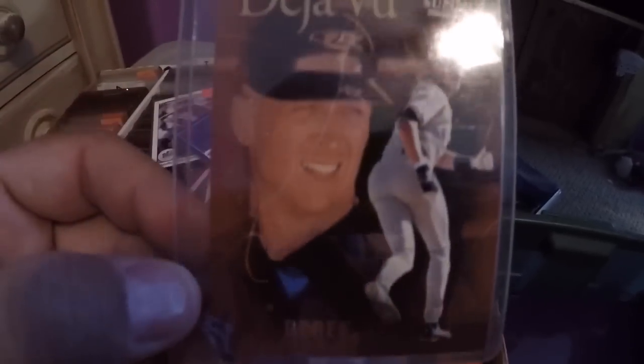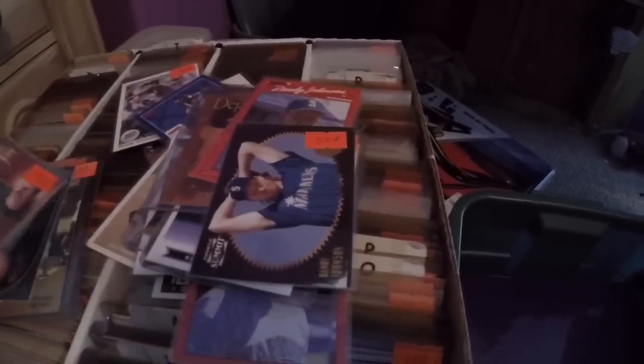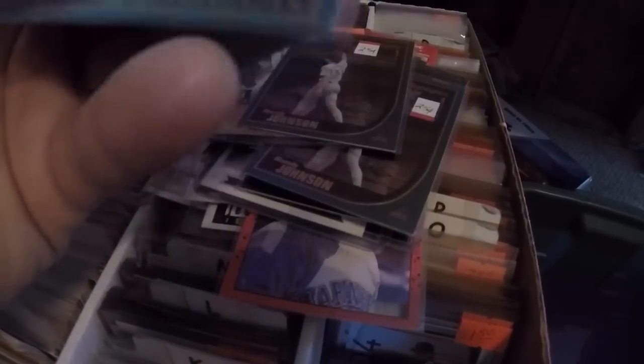No matter who you are watching the video, know one thing. You are not the only type of buyer that's out there. There are people that are looking for the Babe Ruth, the Mickey Mantles, the old cigar box cards or whatever. There's people that are looking for rookies and autographs. And there's people that just like certain players and they like collecting their cards.